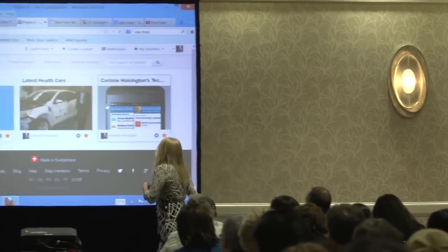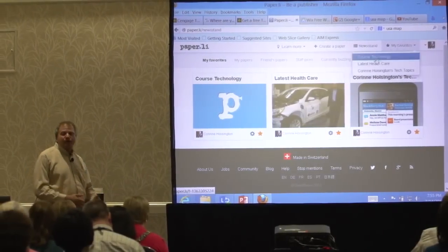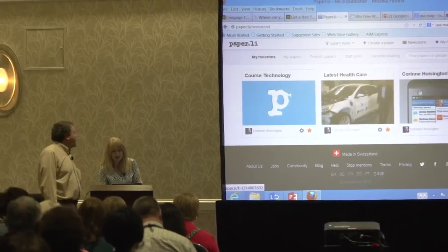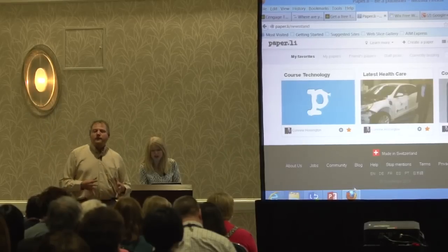You can also set it up so that you can follow your friends' papers as well. And if people have their own blogs or Twitter feeds, you can add that kind of information into Paperly as well. And there's newsstands, so you can get a subscription basically to any paper that you would like to follow.